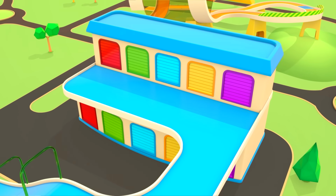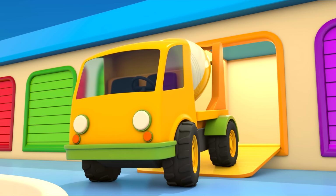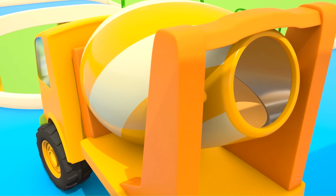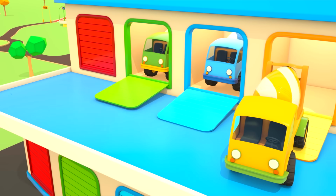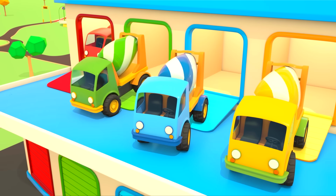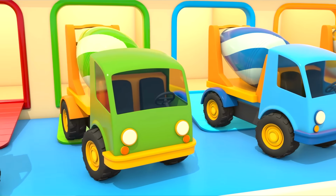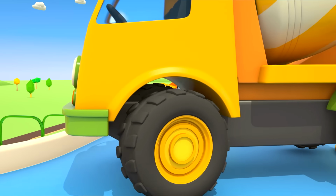This is a garage. Helper cars are leaving from it. A yellow concrete mixer. What's in its drum? Yellow paint. And there are cars with blue paint in the garage. And green. And red. Helper cars are taking paint to the colorful pools. Let's go!